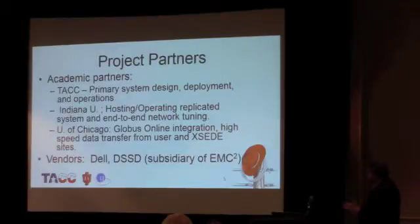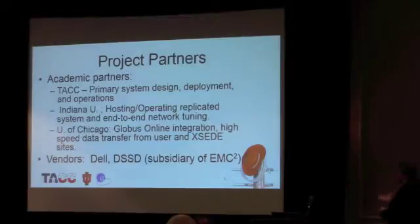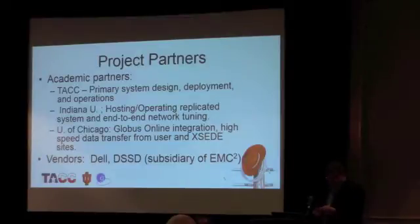I should mention all of our partners. TAC is a part of it. There's actually a mirror of the storage that lives at the University of Indiana. They're one of our partners in many projects. I think Dave's going to talk about one of the other ones a little later. They host a fair chunk of the system with Chicago to deal with the Globus Online integration and high-speed data transfer. On the vendor side, it's about half Dell and half a little company called DSSD, which during the course of the project, to make life more entertaining, was swallowed up by EMC. So now it's an EMC Dell system.